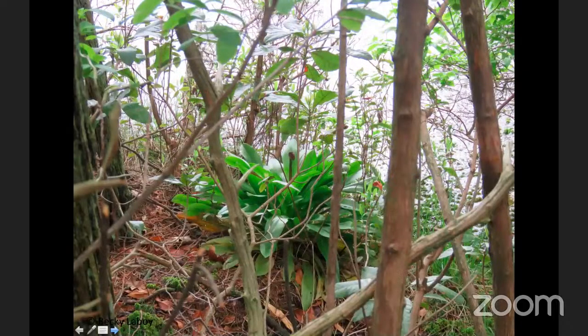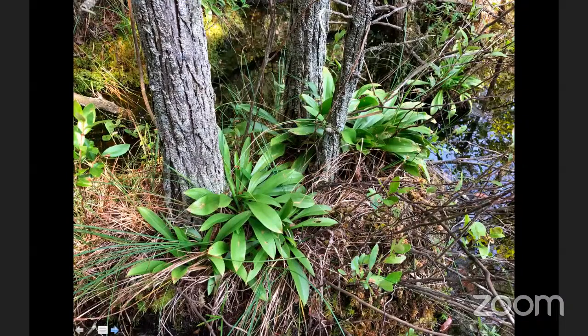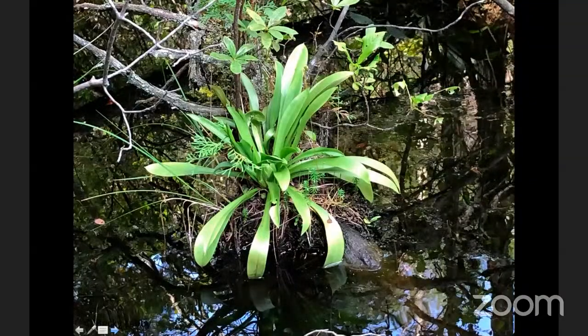Once the flowers die back, the glossy, lush, evergreen leaves remain vibrant throughout the growing season. Swamp pink is an obligate wetland plant and requires clean, undisturbed wetland habitat. To continue our enjoyment of this plant, it is important to protect its wetland habitat.